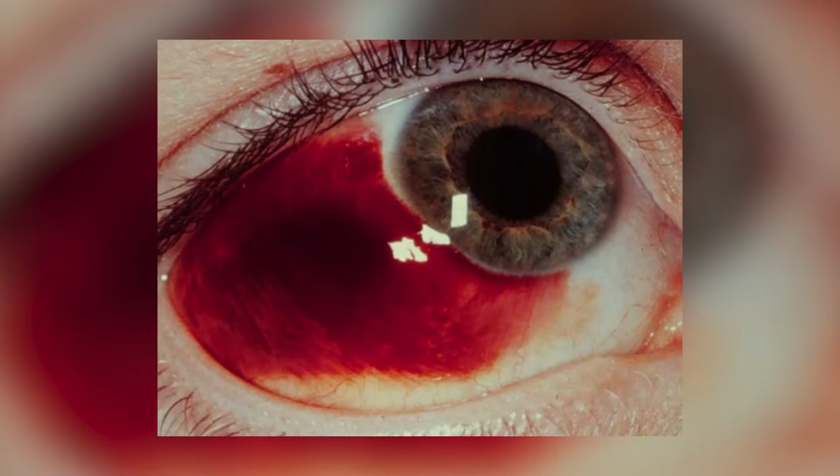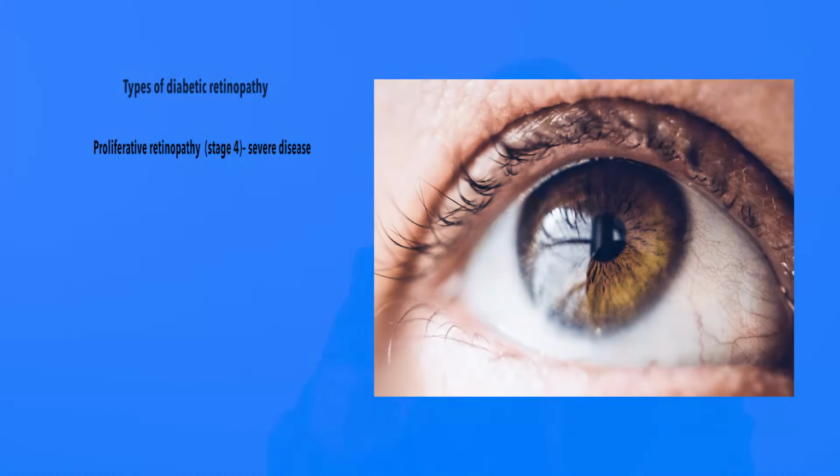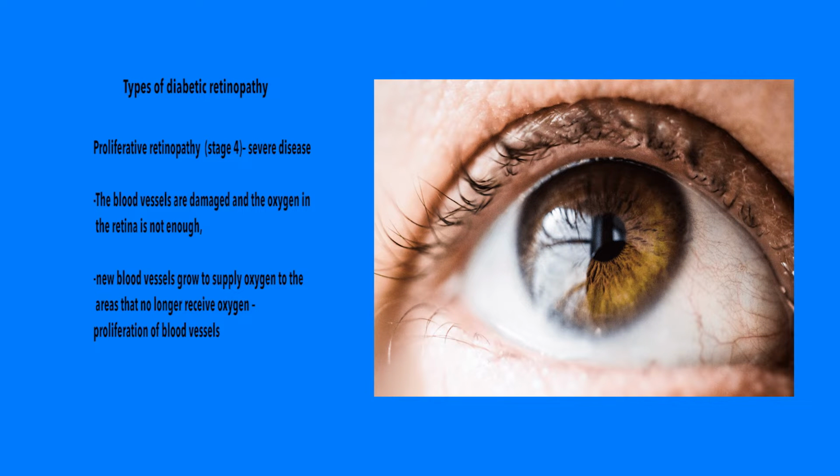Then stage 4 is the severe disease. This is now the second type. It's called proliferative diabetic retinopathy. This is where now, because the blood vessels are damaged, you don't have enough oxygen in the retina, you now grow new vessels in order to supply those areas that are suffering from low oxygen. And this is what we call proliferation of blood vessels. So this is the proliferative stage, and this is severe retinal disease or severe diabetic retinopathy. So there are two types: non-proliferative or proliferative.